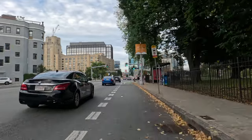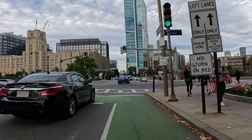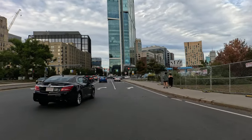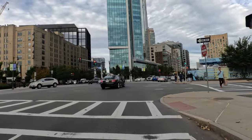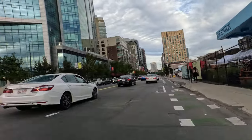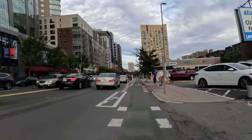All right, big intersection here. It's a mess. We got this green. I got a green arrow now to get onto Boylston. I'll use it. Now I'm on Boylston behind Fenway Park, but we're in the Fenway neighborhood.